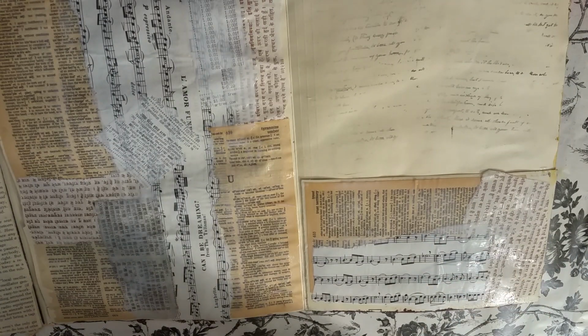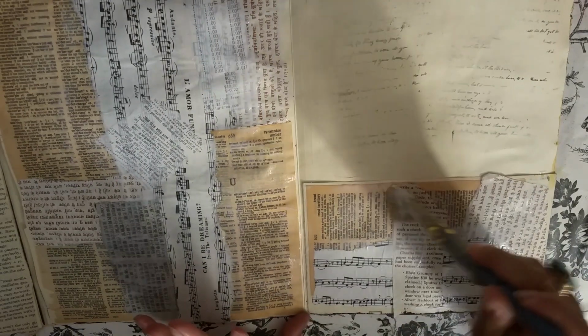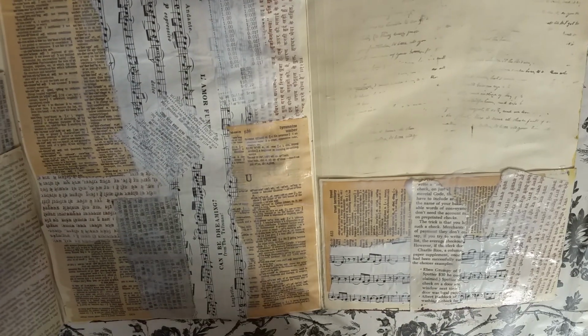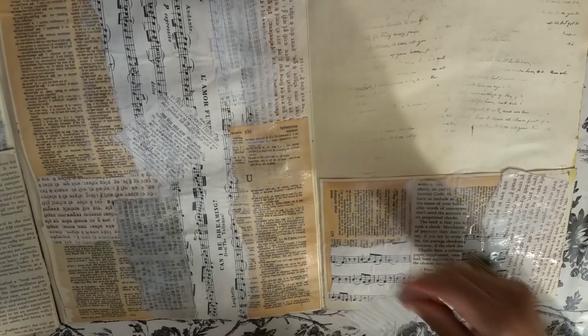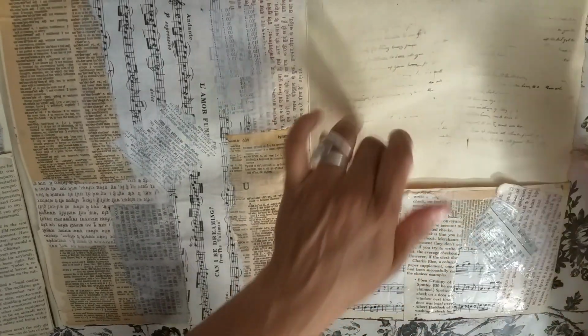Let's break this music notes up and add a little bit of book pages here. There we go. Let's add a little Asian newspaper. Oh, I'll add this too. I'll add a little bit there. I'll add a little bit of this right there. This right here is really cool.